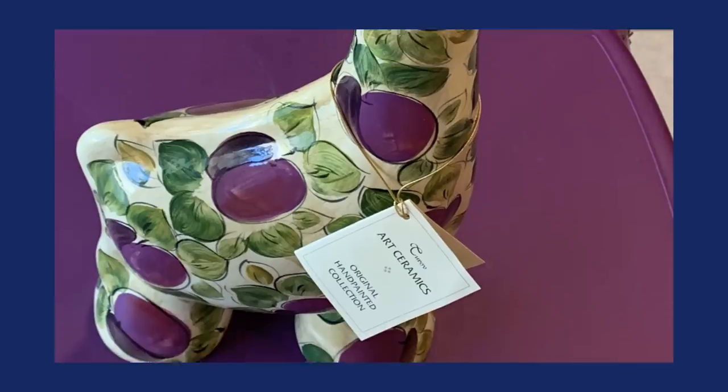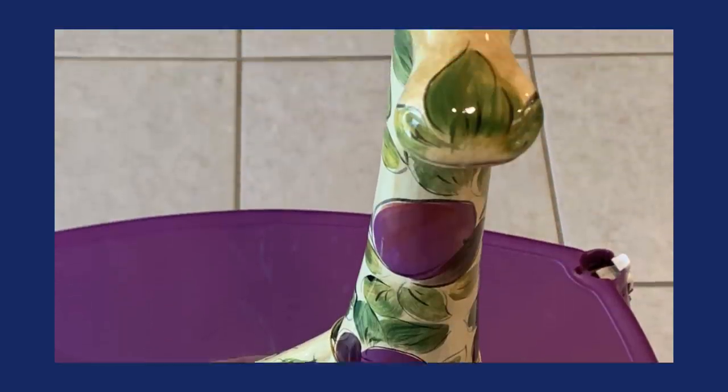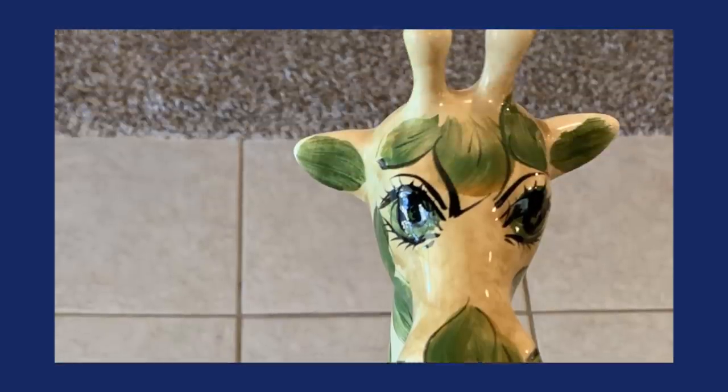The other thing I want you to think about with figural pieces: if you think it's cool and it's a particular style, that style is one that's really just known to that particular maker. So when an expert looks at it, boom, it doesn't matter, tag or not, that style is what tells you what it is, right? The way a Monet looks like a Monet or a Picasso looks like a Picasso. The same thing with this little giraffe. That's a real bargain. Let's see what's next.